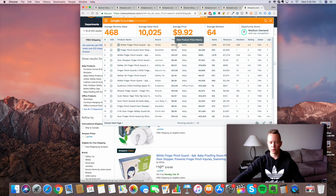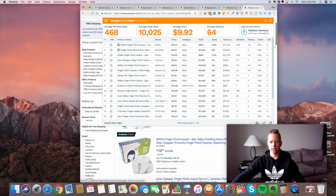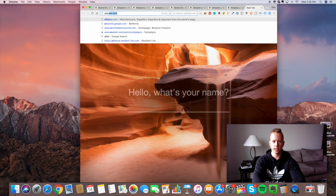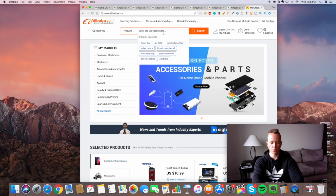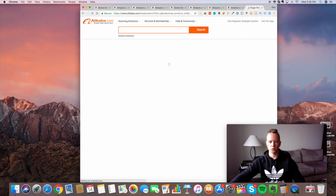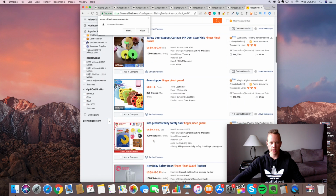The price point is kind of low, so the profit per unit here, well, I would imagine we can actually find them on Alibaba right now. They're probably very cheap to source because they're just a little piece of rubber or whatever. So finger pinch guard, right? And he's selling a pack of 4. So literally, it's literally this thing right here.